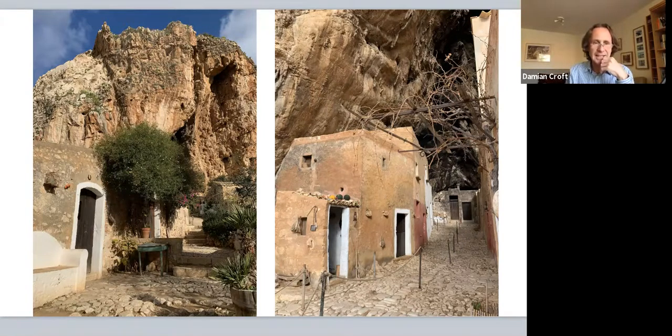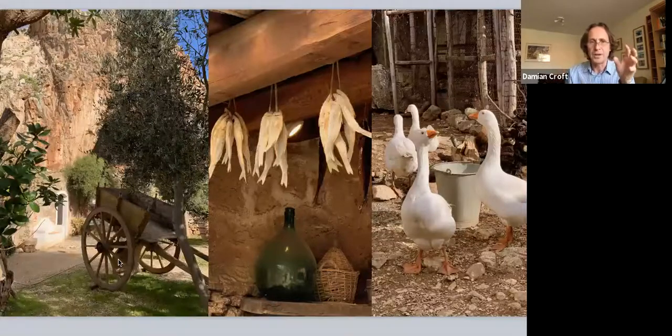But nowadays it's a sort of museum of country life once upon a time. So you go and you see the old Sicilian cart, you see the fish drying from the rafters, they have some geese pecking around, and so forth. Lots of fun things like that. So a really nice place to visit, and worthwhile if you are in that part of Sicily.